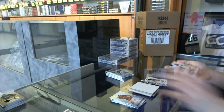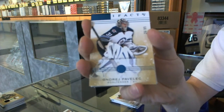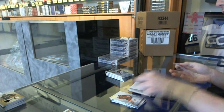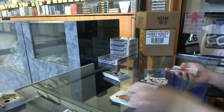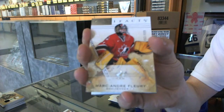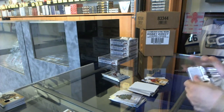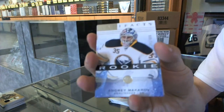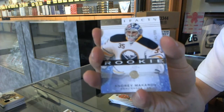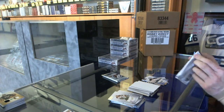We've got a blue parallel numbered to 85 for the Winnipeg Jets, Andrew Ladd. Goalie insert numbered to 999 for the Pittsburgh Penguins, Marc-Andre Fleury. Rookie numbered to 999 for the Buffalo Sabres, Andre Makarov.